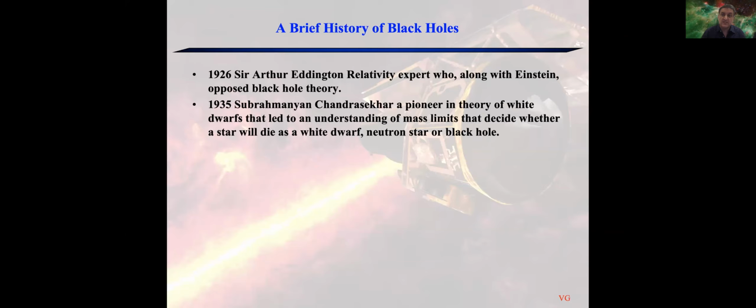And so he provided one of the very early solid pieces of evidence that general relativity was correct. But he and Einstein did not like the black hole theory at all. And also at this time, it really didn't even have a name. Then another physicist, Chandrasekhar, who was a pioneer in the theory of white dwarfs, which are these very compact remnants of stars like our sun will become, was getting closer to set limits on what's left over after stars die. And there are various different options that you can have.